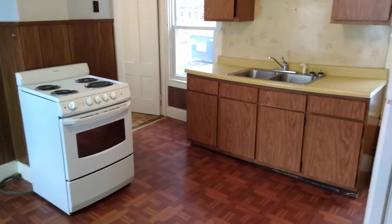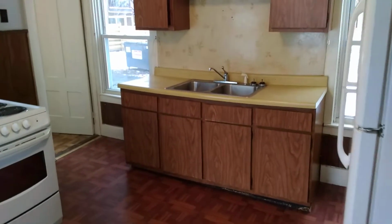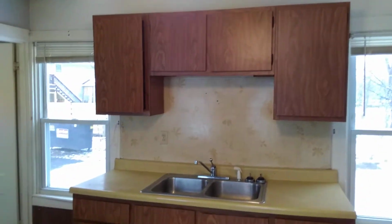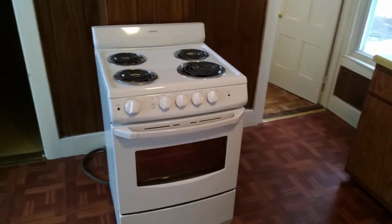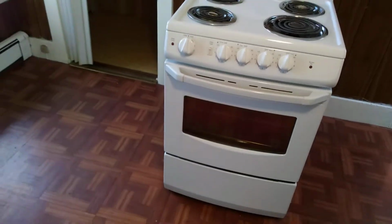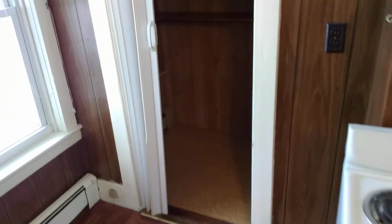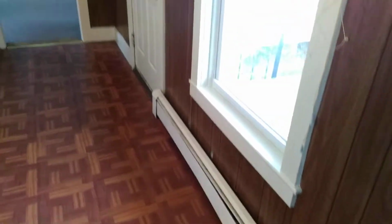Right now we are in the kitchen dining room area. Straight ahead we see the wood cabinetry with the stainless steel sink. To the left we have the electric stove. And then we also have a little pantry closet here for storing extra goods. See some shelving in there, sliding bifold door, baseboard heater straight across.